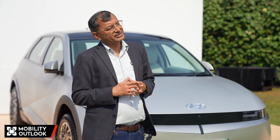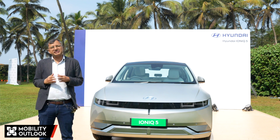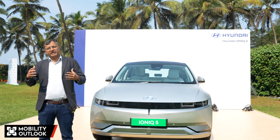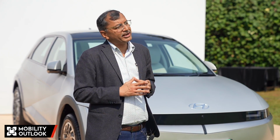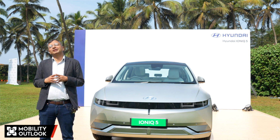You can see EV charging stations. Now the products have come in. Here the car is even made of sustainable materials, so many things. So my point is, it is not about only Hyundai. I think the entire value chain, stakeholders, we are really encouraging sustainability because we believe this is our responsibility to the planet. This is our responsibility to the future generations which are going to come in India.